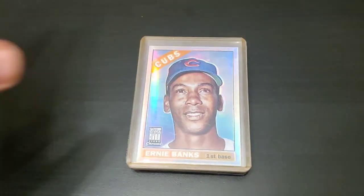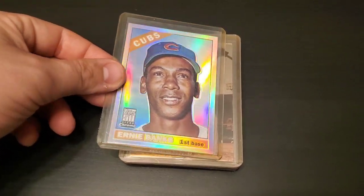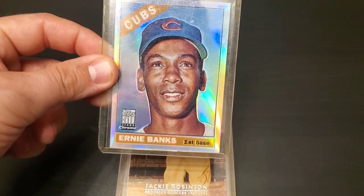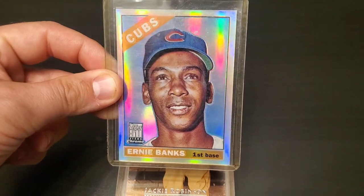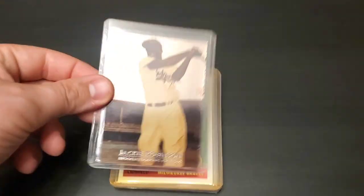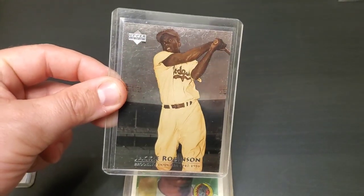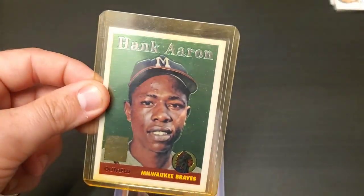Right here is a nice stack of reprints of vintage cards, famous vintage cards. Here's Ernie Banks. This is from Topps 50 Years Chrome. Underneath there, we have an Upper Deck Jackie Robinson. Super cool to see this. Then we have a Hank Aaron.